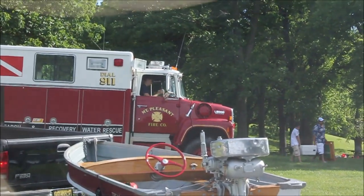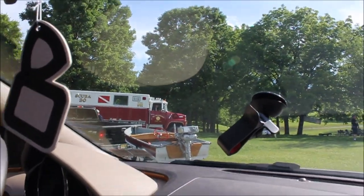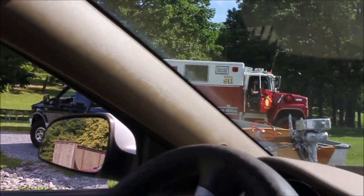Got an old ambulance up here that joined us. It's gonna be busy today. That's the diving team too. Oh yeah, that's cool. There's that V10 Ford. Oh, that thing sounds so good.